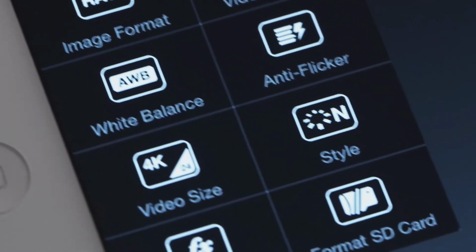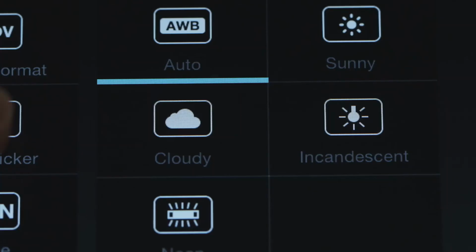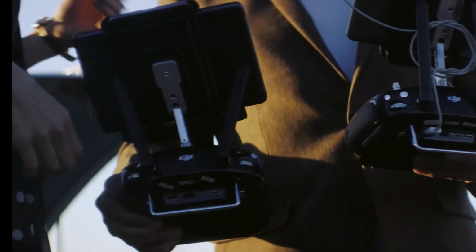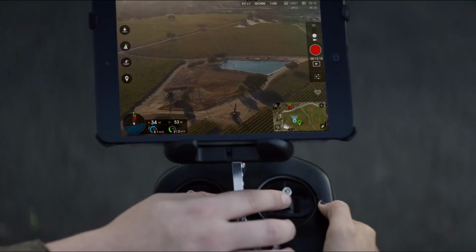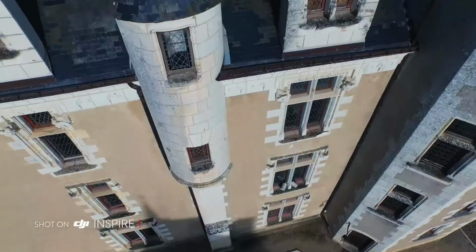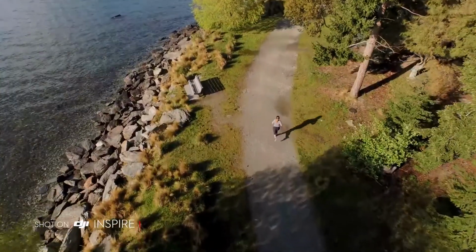Enabled by Lightbridge, the mobile app gives you a high-definition view of what the camera sees. It allows you to change camera settings and includes a full manual mode. The Inspire 1 encourages collaborative creativity. By using a second controller at the same time, a dedicated operator can control where the camera's pointing so the pilot can maneuver the Inspire, allowing for precise camera moves.